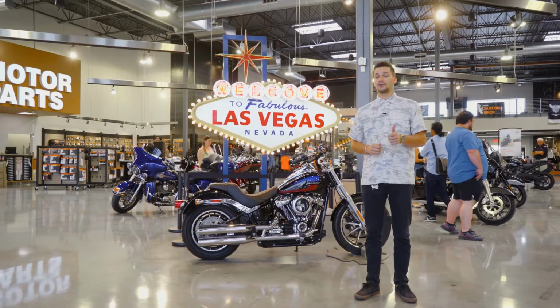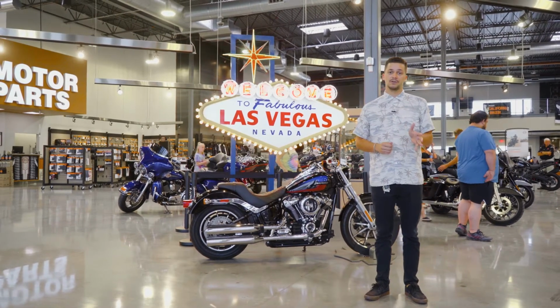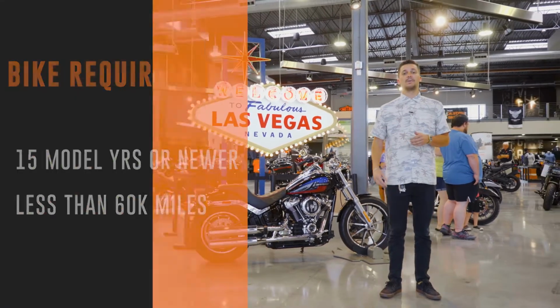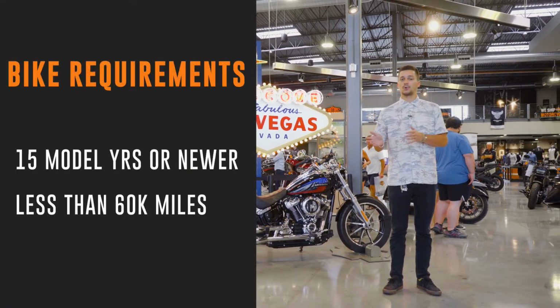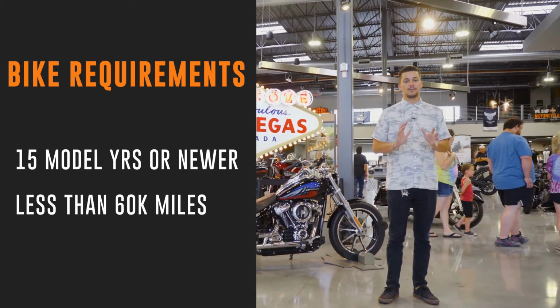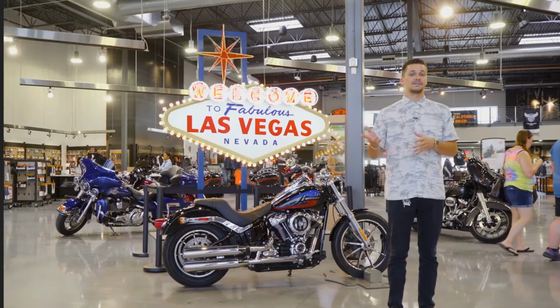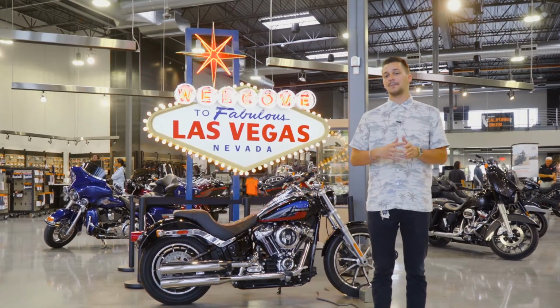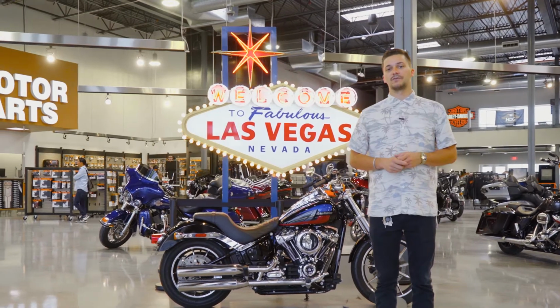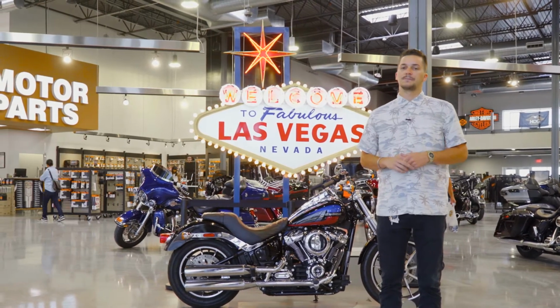The extended service plan also does not have any sort of limitations on miles when you have it. However, if you're going to be purchasing a new one, the bike has to be 15 model years or newer and have less than 60,000 miles. Right, so as long as you're within those two parameters, you can buy an extended service plan. There are options from 1 year up until 5, anything in between, and then with or without tire and wheel coverage, which we'll talk about in just a minute. You're going to be totally covered.